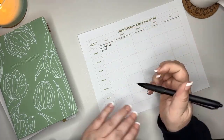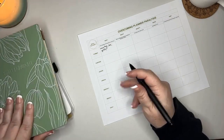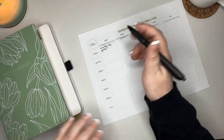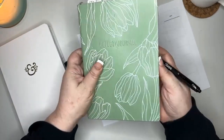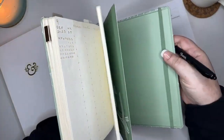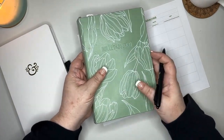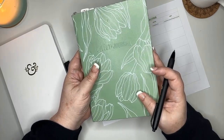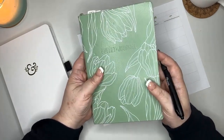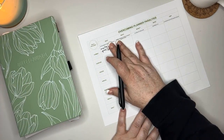As far as physical attributes for the journal, this one doesn't have one. This one does. We're going to put in a pen loop. I have pen loops that you can stick in the back of the journal and have out, but I chose to not put one in here because I wanted to experiment with whether I could deal with having a pen loop or not having a pen loop. I don't like not having a pen loop, so we're going to say a pen loop is a must-have for me.